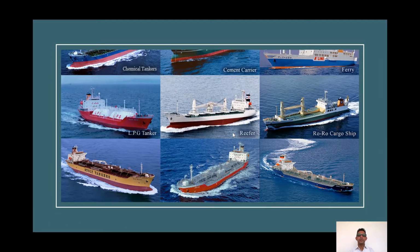This of course doesn't give you a clear view of the ships on top, but there's supposed to be a chemical tanker, a cement carrier, a ferry, LPG tanker, a reefer ship, ro-ro cargo ship. These are all tanker ships, different kinds of tank ships.